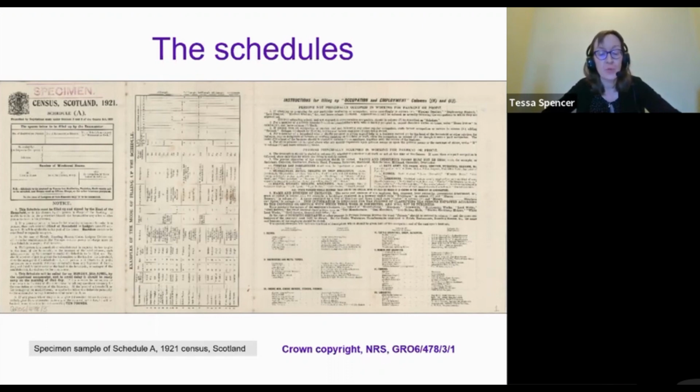The completed schedules were collected the day after the census. The governor of any public or charitable institution, such as a prison, poorhouse, or hospital, where more than 100 people usually resided, was appointed enumerator for that institution.